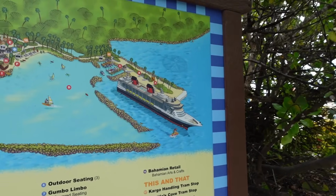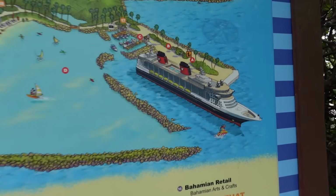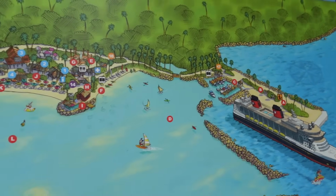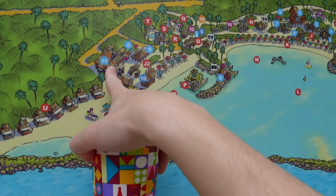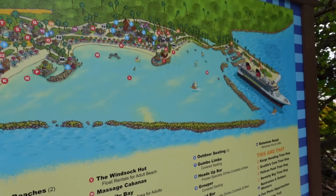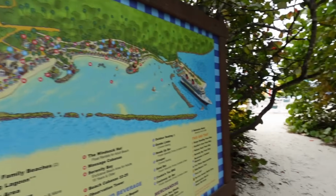I'm back over here at the Castaway Cay map, just to put it into perspective where we've walked. So we got off the beautiful Disney Dream just down here, followed the pathway all the way around here, down past the beaches just down here, and then of course we're now somewhere around here. I think number 11 is Cookies 2, which is just behind us there, where we got the nice drinks. It's great how you get your drinks as well, and also the ice cream machines will be on, so you can get some ice creams on the island as well.